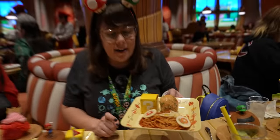Look at that. But I think I've got to try the power-up dessert. I'm not quite sure what it is. It almost feels like it's chocolate. I thought maybe it was a cookie. I really have no clue. But it's a cute little coin. So I think it actually has a cookie on the inside and then it's covered in a nice coating of white chocolate. Wow, I was not expecting that. That was a nice surprise.